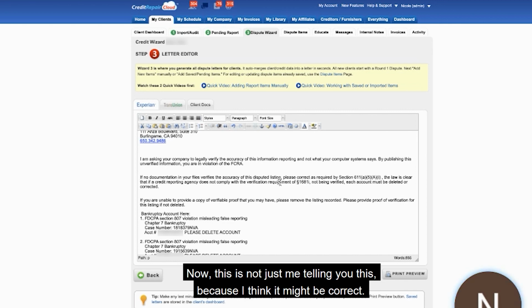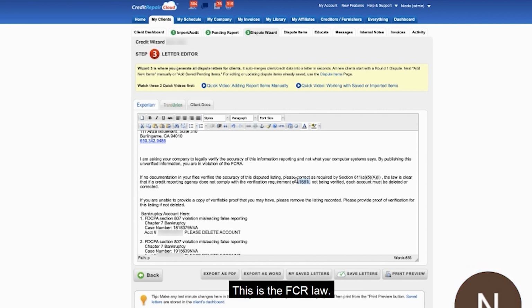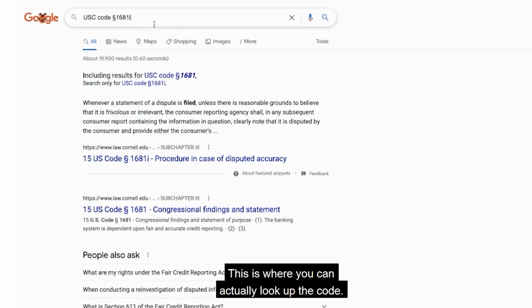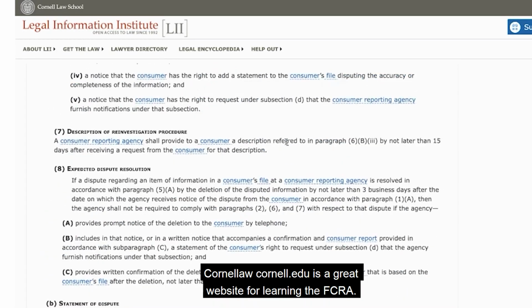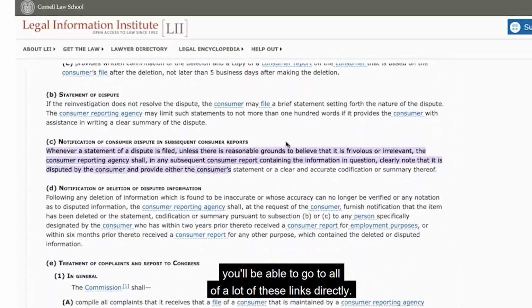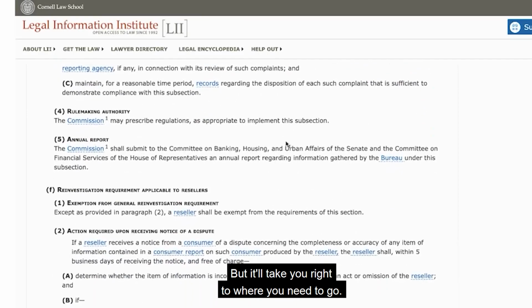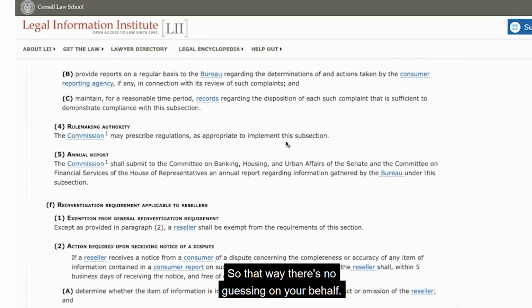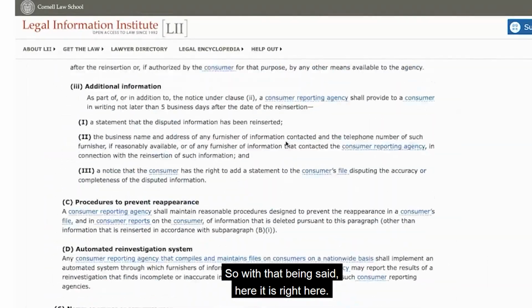Now, this is not just me telling you this because I think it might be correct. This is the law. This is the law right here, guys. This is the FCRA law. This is where you can actually look up the code. Cornell.edu is a great website for learning the FCRA. And if you get my FCRA ebook, you'll be able to go to a lot of these links directly, and it'll take you right to where you need to go. So that way there's no guessing on your behalf. So with that being said, here it is right here.